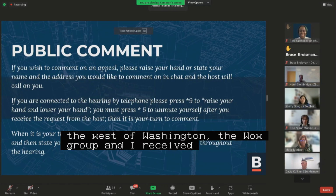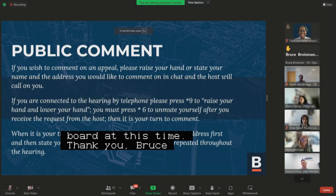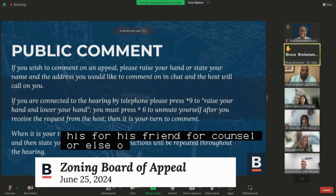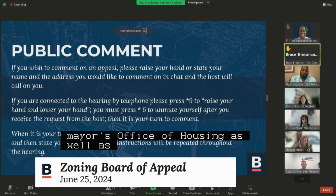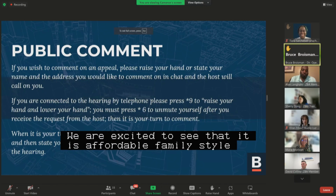All right. So I can get Bruce and then Tiara. Bruce Brosman for Councilor Worrell's office. We have worked closely with the Mayor's Office of Housing as well as the developers on this project. We are excited to see that it is affordable, family-style units, and is environmentally sensitive, and we stand in support of the project.